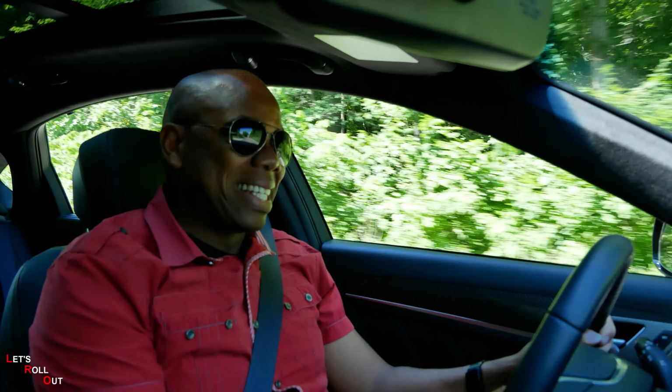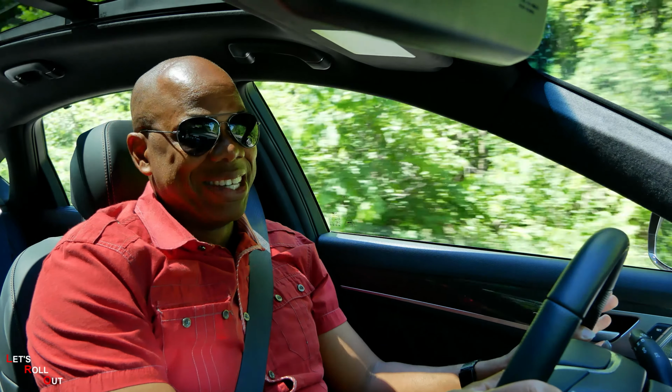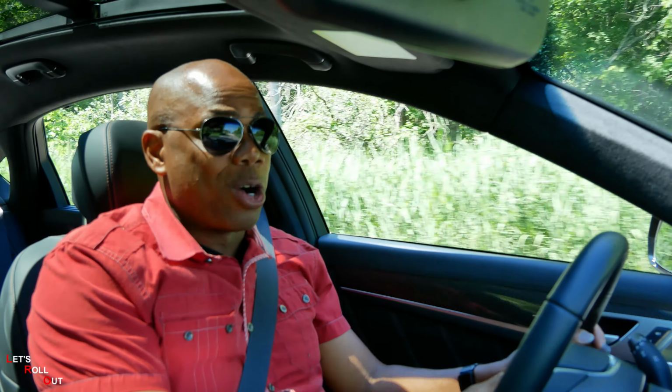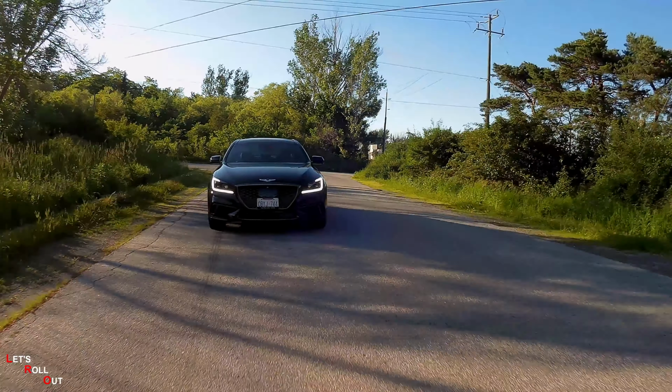You must like the sound that comes into this cabin. And I think we've made the right choice, because this will rocket you to 100 kilometers an hour in only 5 seconds. Right off the bat, that beats the Audi A6 at 5.3.